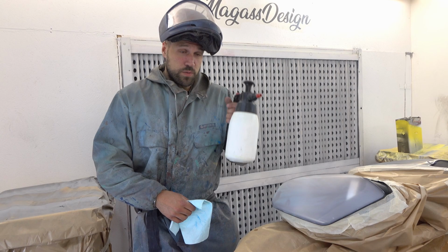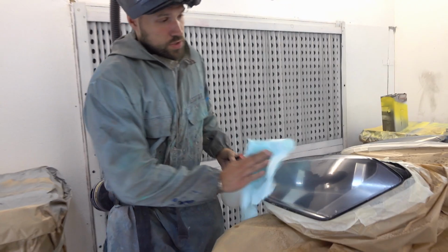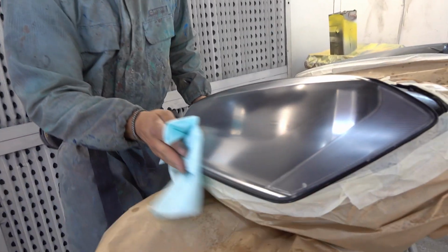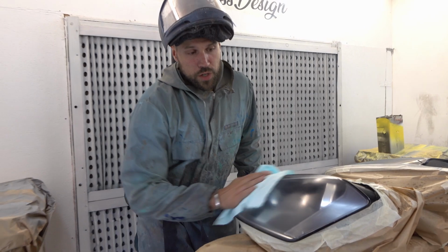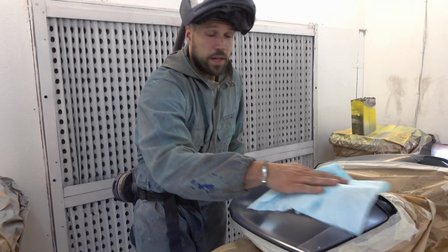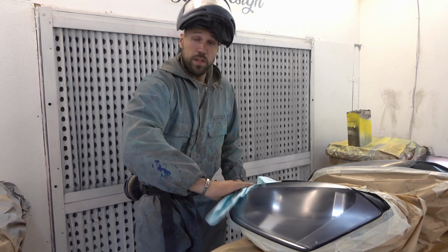Wax and grease remover, so we're just gonna add that. That's just to actually take off some residue, or if we had some silicone in there. That's something you don't want to have on here. So just wax and grease remover. We're gonna add the plastic primer, and then it's actually ready for clear. So stay tuned for that.